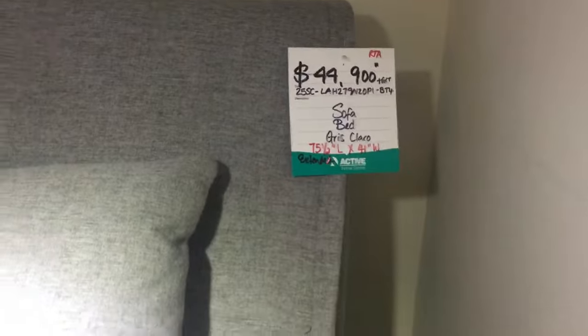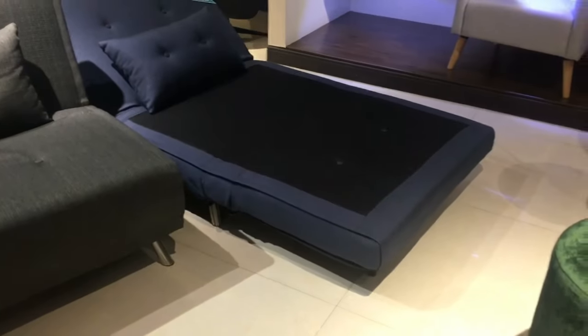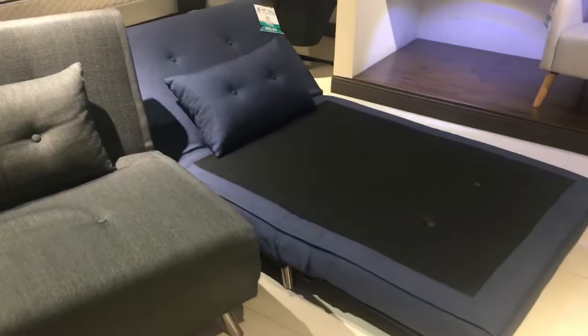So yeah, these little sofa beds, sofa chairs, I've been seeing them a lot, especially in those designer homes and so on. You can just put this in your room, instead of those traditional room accent chairs, or you could even put it in your living room, if you have the space for it. So yeah, you can consider getting something like this as well. So yeah, here's another sofa bed.